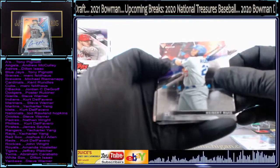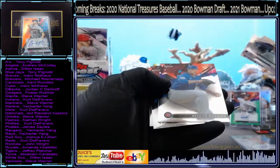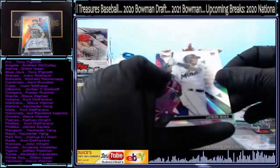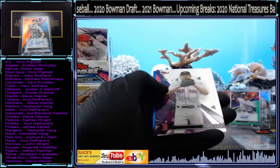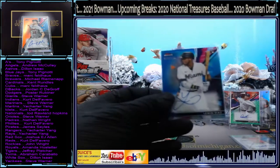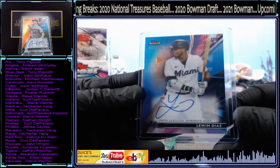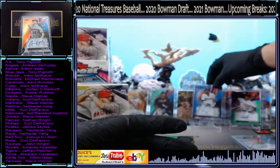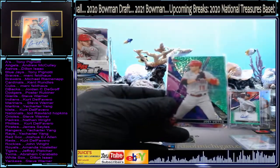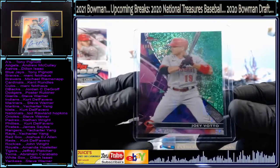250. And we got Ruiz, Lindor, Diaz, Kirk, Edgar Martinez. There's Marquez, Schmidt, Bregman, and Altuve. There's Diaz, Realmuto, Pete Alonso, Chris Sale, and our ink is going to be blue. Diaz going to Miami. That is 15 of 150. The Marlins, Mr. Yang. Nice. Diaz, 150. And we'll follow this up with a nice green sparkle, 125, Joey Votto. Cincinnati Reds going to Kurt. That's a nice looking Votto right there. Pretty looking card.